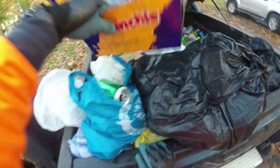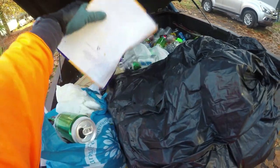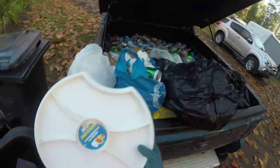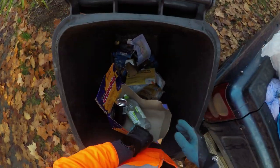It's even got ribbon on it. A damn full one with a ribbon. I like that. Oh, I like that. They must have known I was coming. What the devil have we got here? Serving tray. Yep. I'll take that. Might be able to sell it.